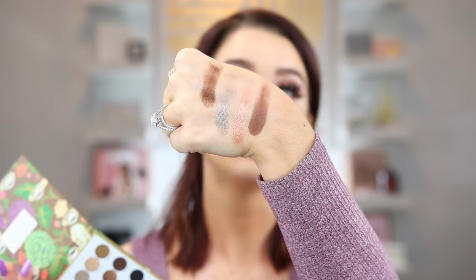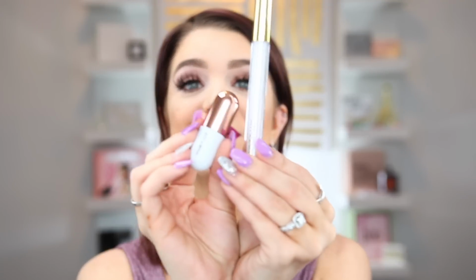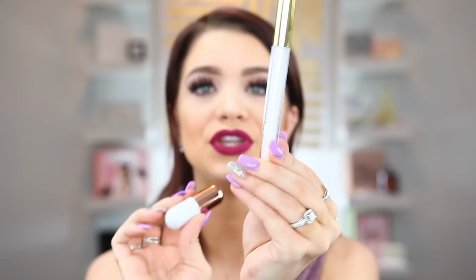The mattes look like they're gonna be really, really nice. And these shimmers look really, really pretty. I'm excited about this palette, and this packaging is seriously adorable. I also sent over a few lip products. Look at the packaging on these. Seriously, this is so cute.